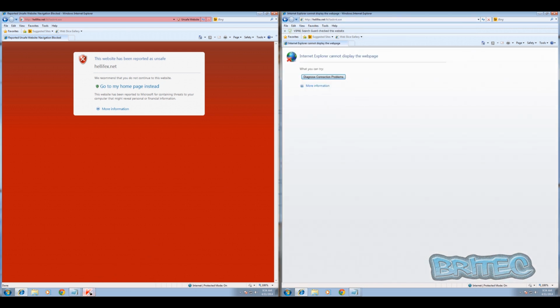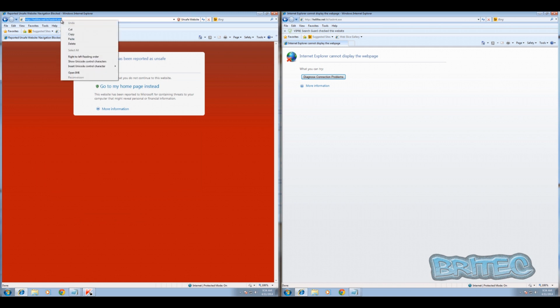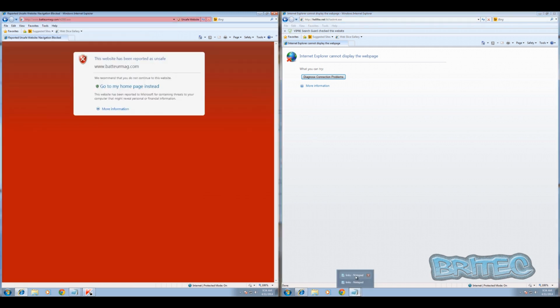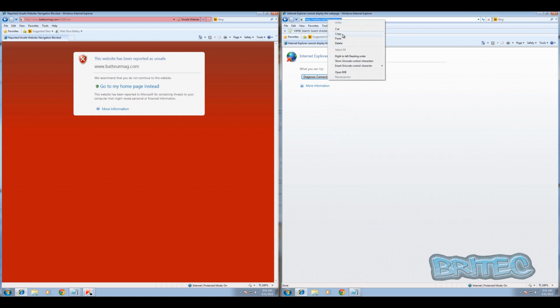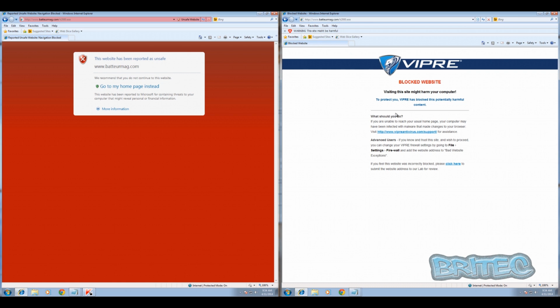It's not worked for some reason. So I'll try that again. It doesn't seem to want to work on that connection for some reason. So we'll try this next one. And paste that in, push enter, and that's been blocked. Both doing very well, to be honest, as you can see. And I'm pretty impressed with the response time of the Vipre as well.